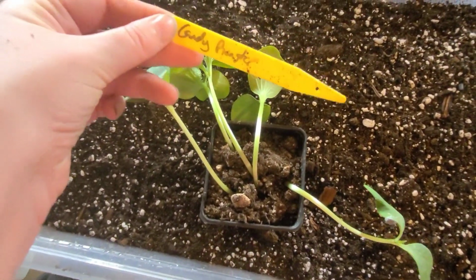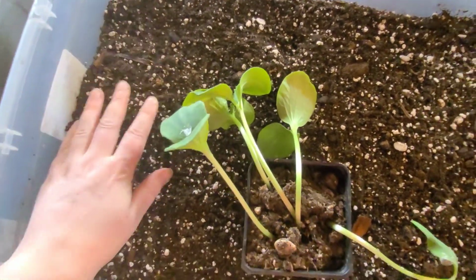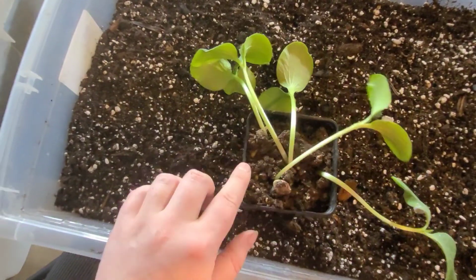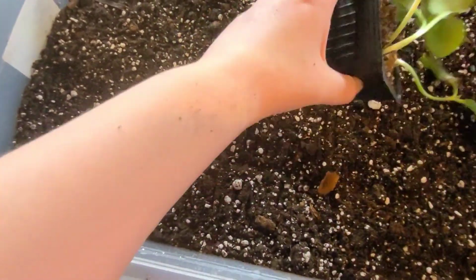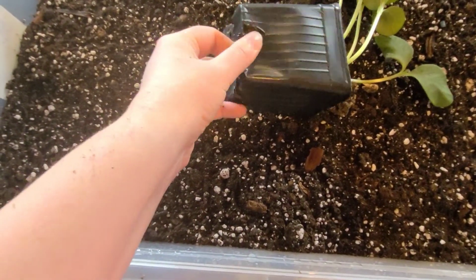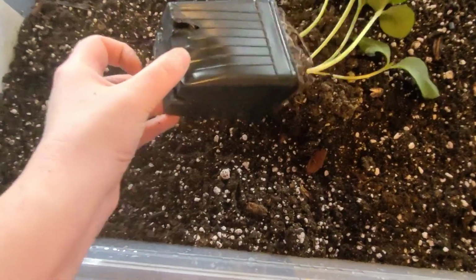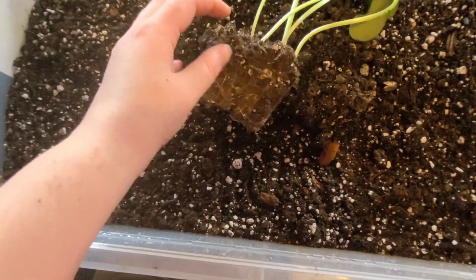Essentially, this is my tag. And one of the reasons I want to put them in this box instead of in lots of individual pots is because the pots are expensive and annoying to fill. And this is a good way for me to very quickly get a lot of pumpkins started and in dirt.